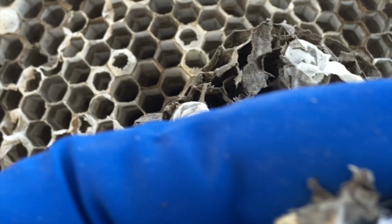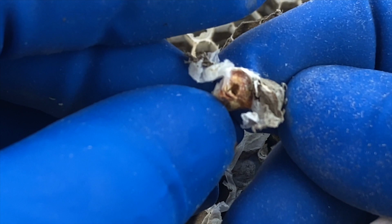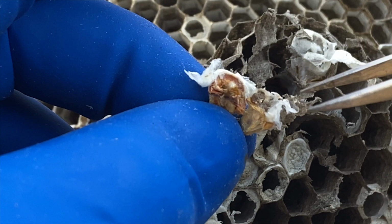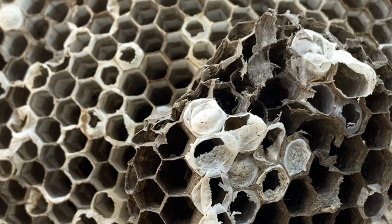Now, if we pull out the structure inside, again, you have a couple of little seed-like structures that are the cocoons of the parasitic wasp. Now, some of these parasites take a couple of years to develop, so they'll stay inside an old wasp nest for a couple of years before they actually come out. It depends on the species of wasp and the time of year that the eggs were initially deposited. So it looks like we'll probably see the same with this one.